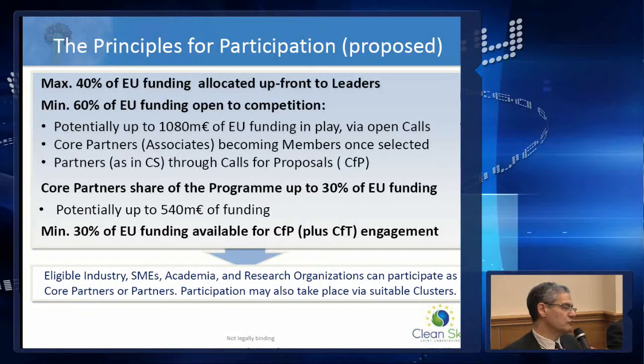So the principle of participation, as I mentioned, with respect to the existing Clean Sky 1, which is 50, 25, 25, more or less is now 40, 30, 30. So 40% to the founding members, the 16 entities that you saw in the previous slide, and another 60% to be assigned through calls to entities outside these 16. 30% should be assigned to the so-called core partners, which is the new name for the associates of today, and another 30% to be assigned through call for proposals, as today, to partners. Part of it, up to 10%, could be managed as call for tenders, especially for issues like service providing, large wind tunnel testing, and activities which are closer to service than to involvement as partnership. But we will hear about that from Bruno.